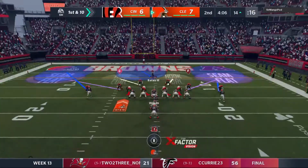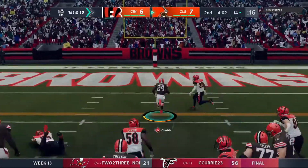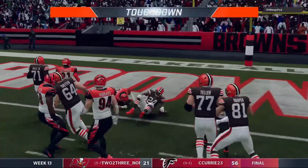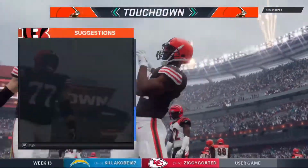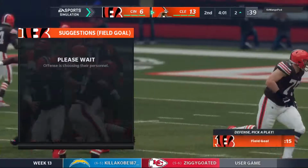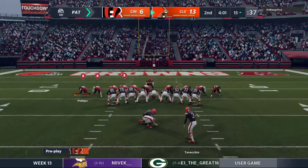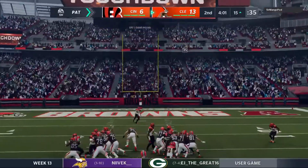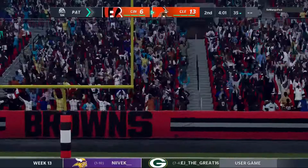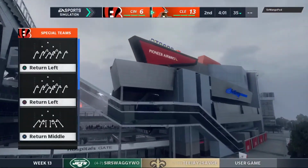On the carry, it's Chubb. And he is into the end zone. Touchdown, Cleveland. Nick Chubb with touchdown number 15 on the year and 2nd of the game. And the Browns are going to tack on to their advantage. And his kick is no good. This is the PAT, a mistake there, and this remains a 7-point game.